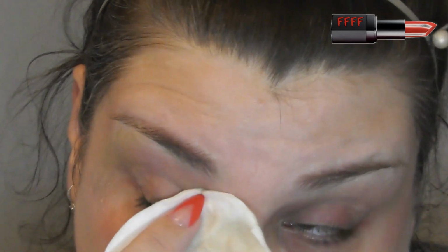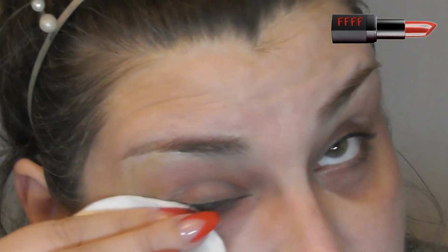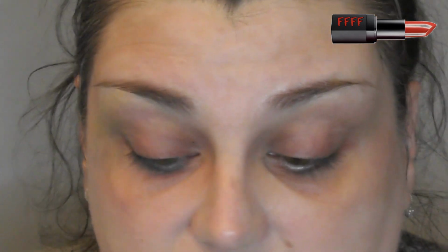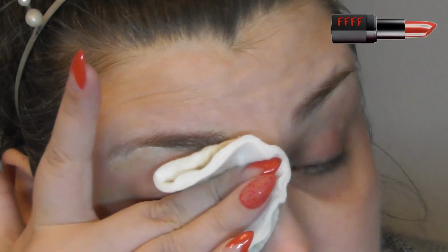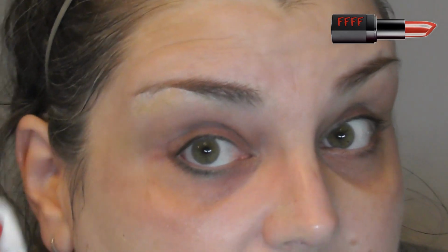They actually hurt my eyes. They're either too highly fragranced or some of the ingredients in them just don't agree with my eyes. And I'm not getting that with these at all. It's not irritating my eye in the slightest.